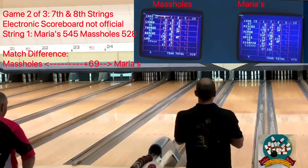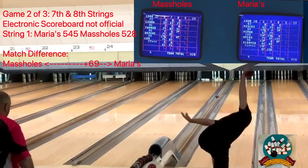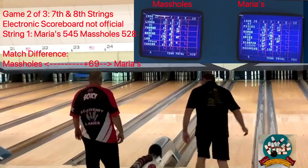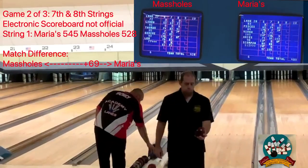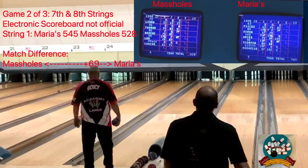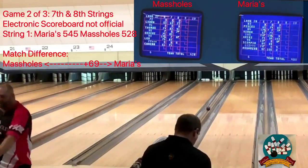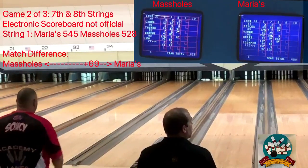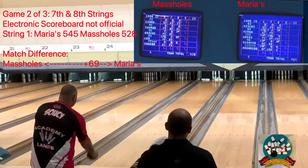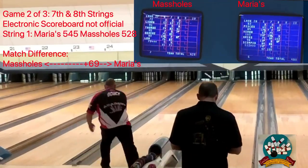Back to your question about the lead, though. Any one bowler can win a string by as much as 50, but more practically 20. And you have five bowlers, so if you get down 116, you all have to win by 23 apiece. And he had a 168. Yeah, Chris Merrill with a 168. And the highest is 183 in the tournament by Brian Kroll.